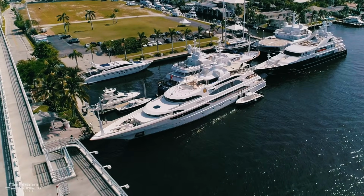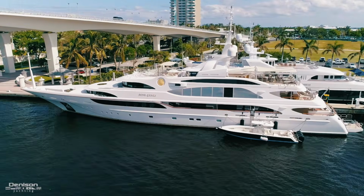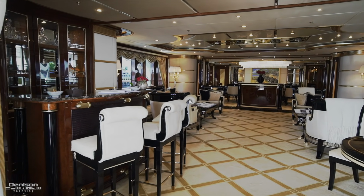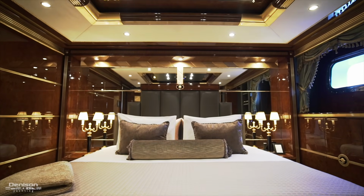Today we'd like to take you on a tour through one of Denison's largest listings, a 62-meter Benetti motor yacht, Mind Games. An exterior designed by Stefano Natucci and a remarkable interior crafted by Studio Massari. This is one of the most unique Benettis on the water, and today we'll show you why.